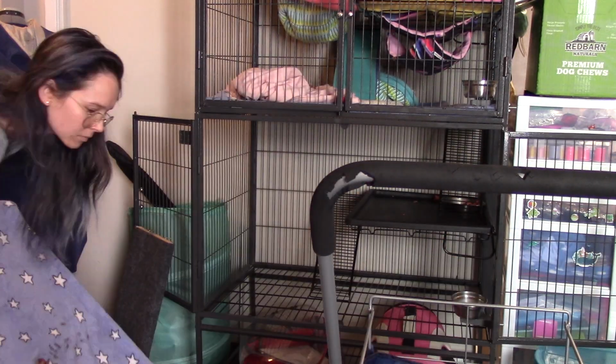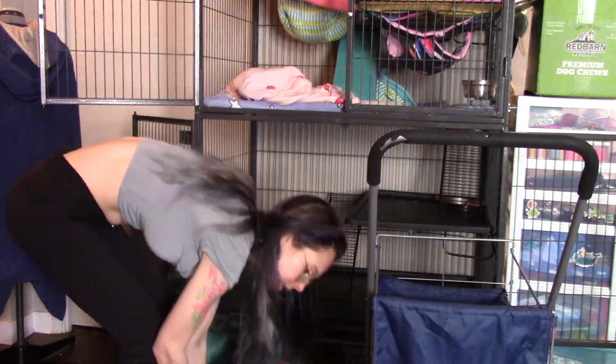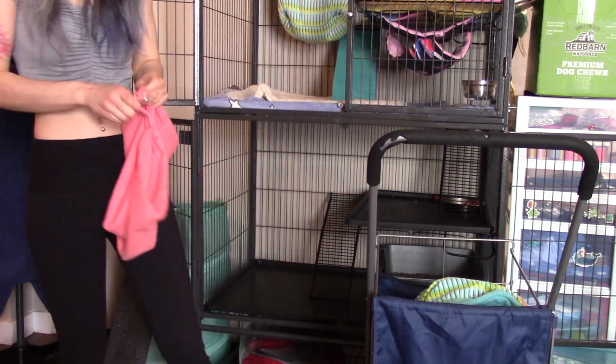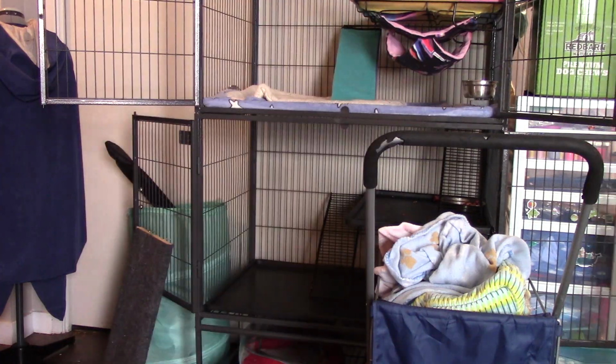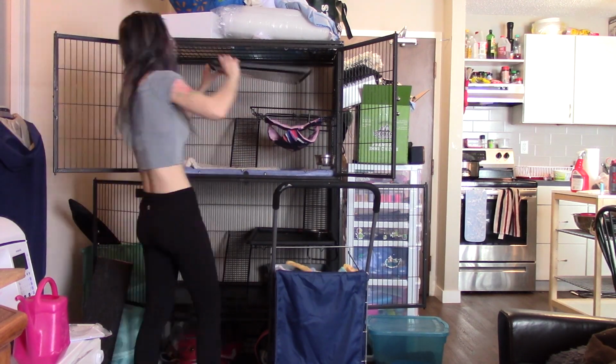Every Tuesday, I also clean their cage because I like to be on a pretty strict schedule for that. Ferrets are stinky, I don't know if you've heard. So that means that I take all of their bedding out and I bring it down to the wash so that I can wash them.